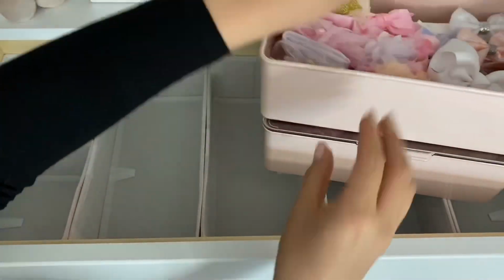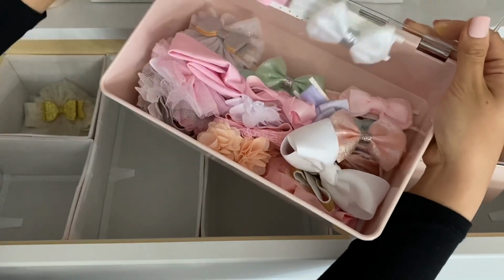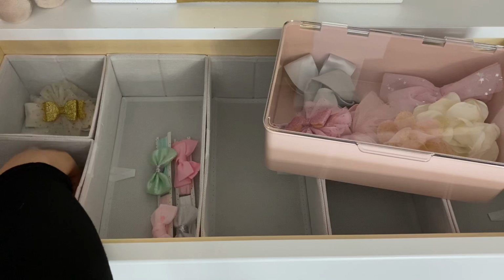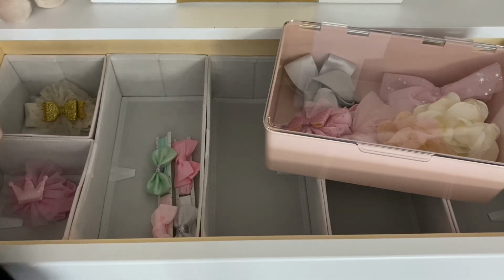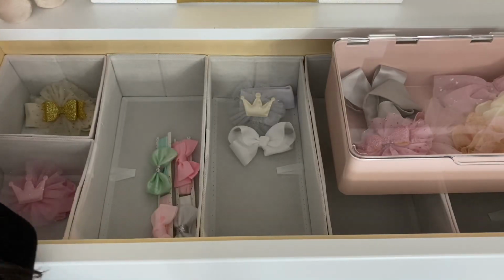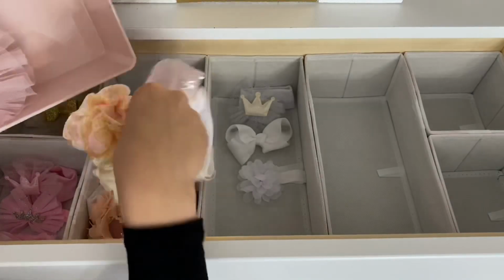This is actually only half of her bows because the rest are in my bedroom. I like to keep some of her clothes there because I can change her faster since her changing station is in my bedroom. My girls like wearing bows, so I'm going to take advantage of it while it lasts because I've heard many other moms say that their girls don't like anything on their heads. There are so many adorable bows and I'm surprised I haven't bought more because of how cute they are.